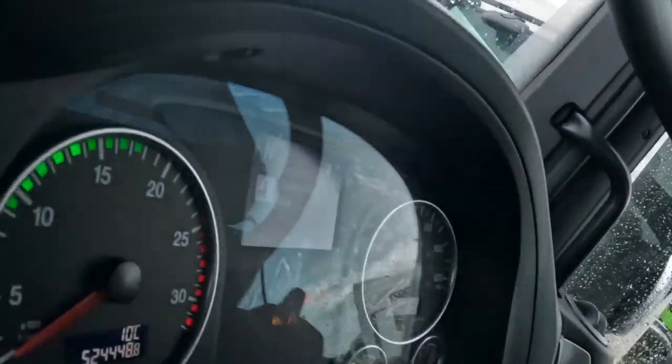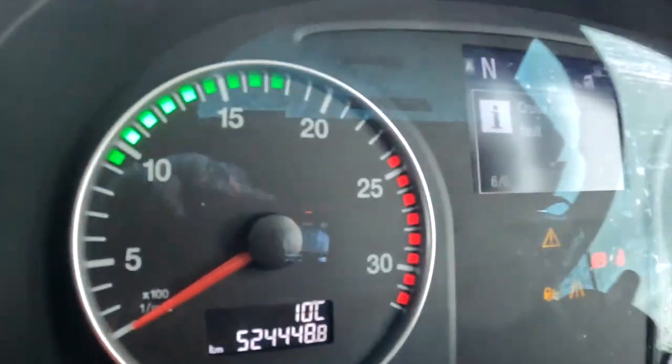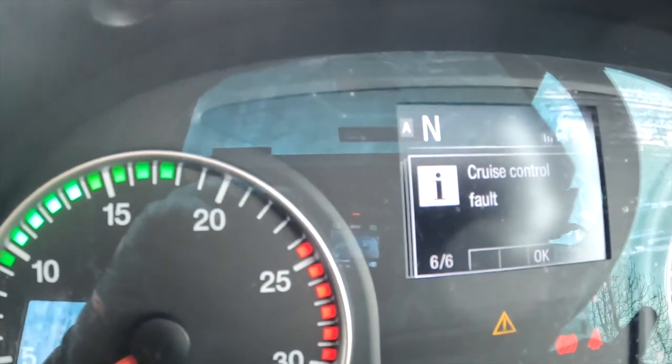So we've fitted the batteries and we have a couple of errors on the dash. I'm suspecting it's probably because we had low battery voltage, but I'll quickly show you. Cruise control there. So yeah, 6 different errors on there. So what we're going to do now is quickly plug in, scan the diagnostic memory, see if there's any active, see if there's any stored, and basically go from there really. So let's have a look and see what we can find.